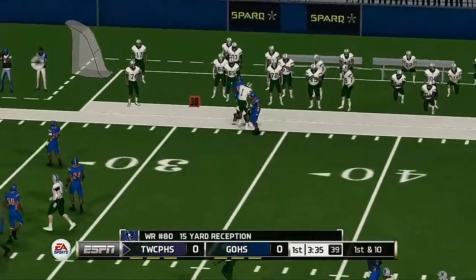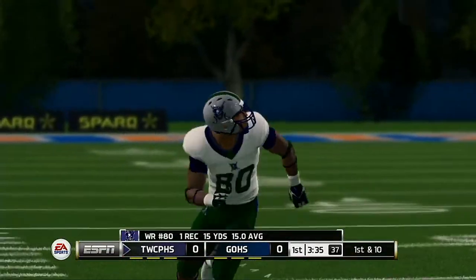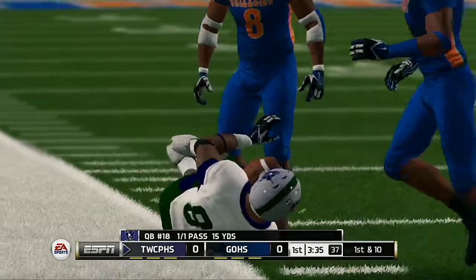And he's hit before he can go anywhere. Good pitch and catch there on second down. Yep, it was good enough to get him a first down. That's just a nice play. First down.